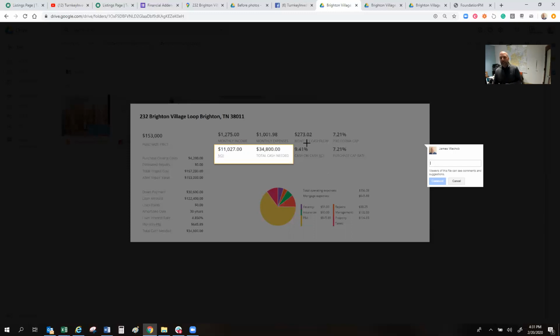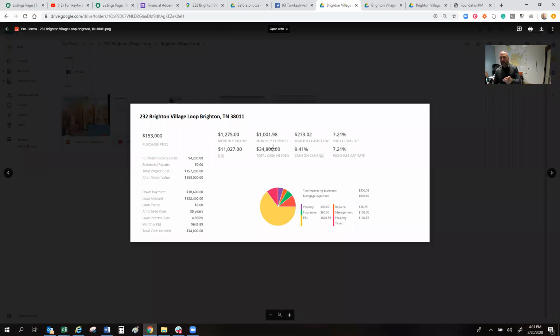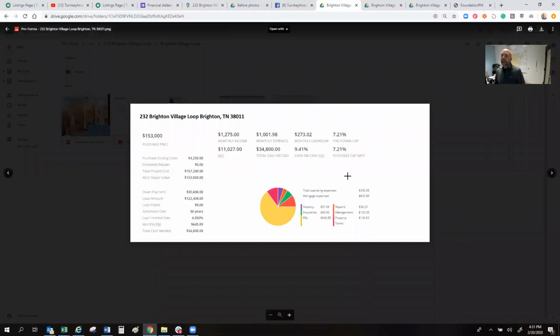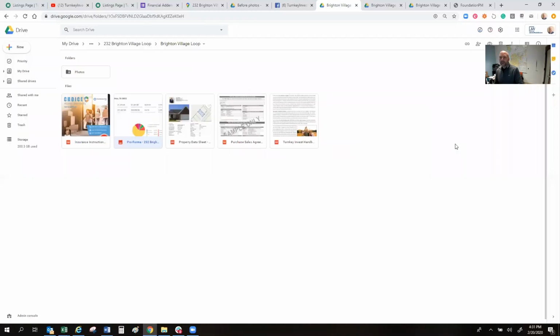That gives us net operating income divided by total cash out of pocket, 9.41% cash on cash return. Amazing for a 2009 house built like a tank, brick, vinyl siding, nothing to go wrong on the outside of the house. 2009, wow, that's 11 years ago, but this is a newer home.